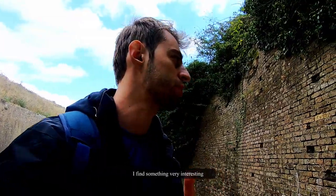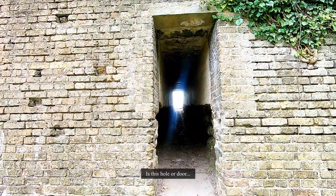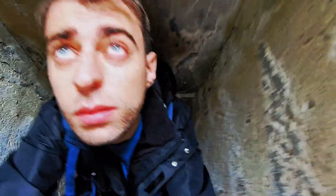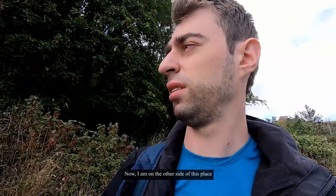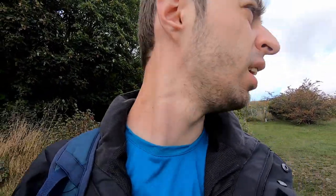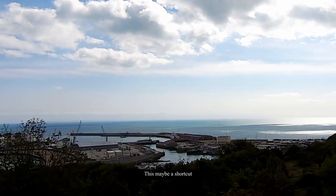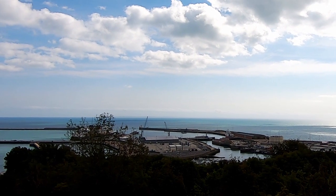I find something very interesting, this hole or door. Let's see what is at the end of it. Okay. Now I'm on the other side of this place. So this is maybe a shortcut. Okay, let's go back.